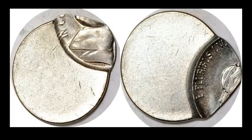We have an off-center struck Jefferson Nickel. So this time around, we don't have any date on here. This one is off-center by about 70%, 75%. And this one also sold for $15. I believe this was also Rick Snow's other listing.